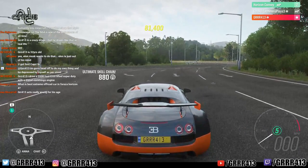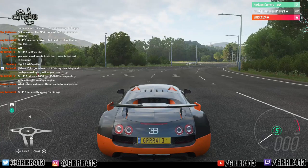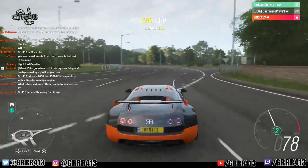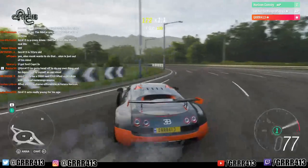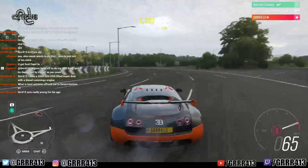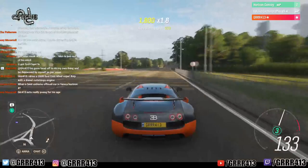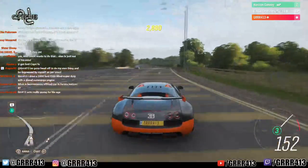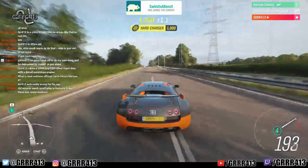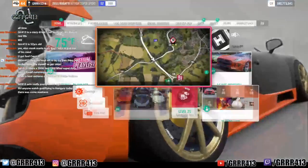Phantom Diesel says, I drive a 2008 Ford F-350 lifted Super Duty with a diesel Cummins engine. Damn, that's a big truck. I have been looking recently. There's this guy who just recently bought a 2017 Silverado 2500, and it's just this bright red color, and I look at it and go, damn, that's a pretty truck. I want to get my hands on it. It looks so pretty. It is absolutely stunning, and I love it. What is this that somebody's saying? Oh, there we go.